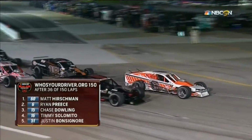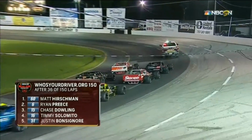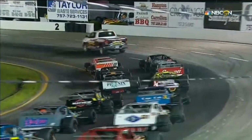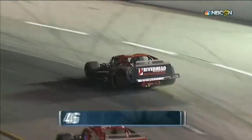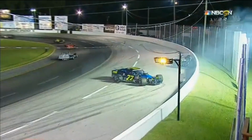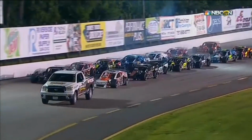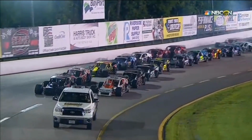In Langley Speedway in Hampton, Virginia. Matt Hirschman and Ryan Priest at the front of the field, just as they were when we went to break. But problems for another driver, Craig Lutz, out of New York. Yeah, and you can see that oil coming out of the pan there. Oh, and the other guys are spinning it, and Gary Putman goes around there. And then, in the words of the great Ken Schrader, one of those really important parts came out of the oil pan. That's right.